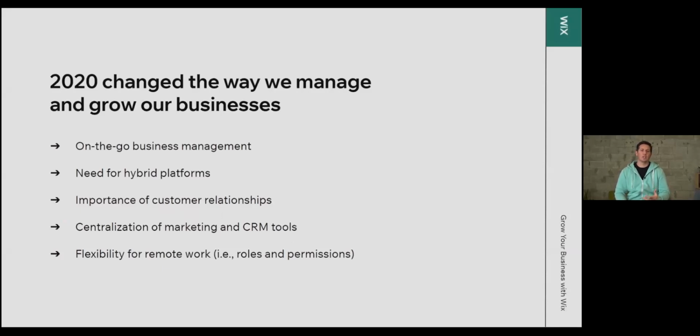2020 changed the way we manage and grow our businesses. If you think about last year and how many things you changed in your business, in some cases, you want to make sure that it's on-the-go business management. You need to make sure that you have hybrid platforms. I see many fitness trainers that are now experts in Zoom sessions. I see many business owners that changed the way they do business with delivery and shipping, and everything is being changed. The importance of customer relationships is really crucial these days, because your customers are your loyal people that continue to build with your brand and buy from your brand no matter which changes you make.